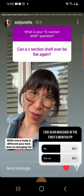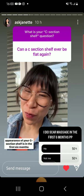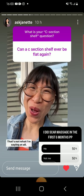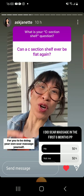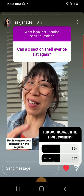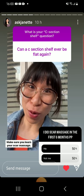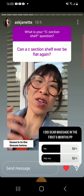While every body is different, your best shot at changing the appearance of your C-section shelf is in the first 6 months post-cesarean. Okay? It doesn't mean you can't make a difference after the 6-month mark. That's not what I'm saying at all. But your scar tissue is the most valuable during this time for you to be doing your own scar massage yourself, not having to see a therapist on the regular. Okay, so take advantage of this window. Make sure you learn your scar massage. This will decrease the tightness and how stuck that scar tissue is to the tissues below.